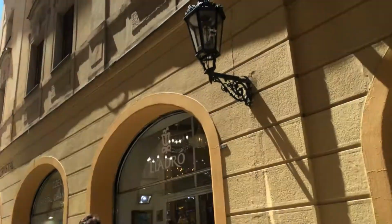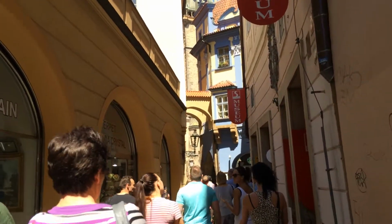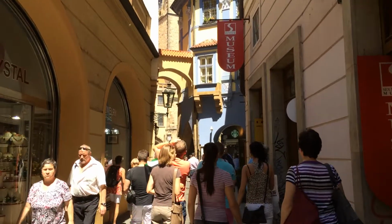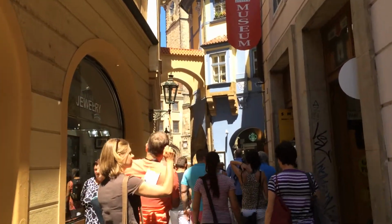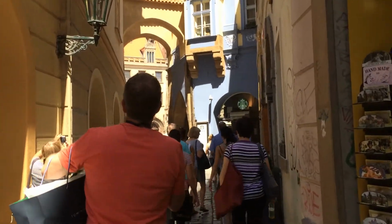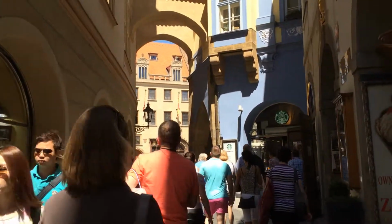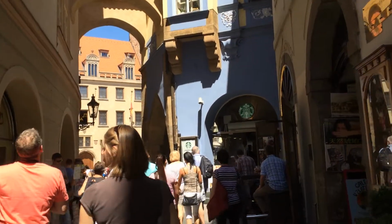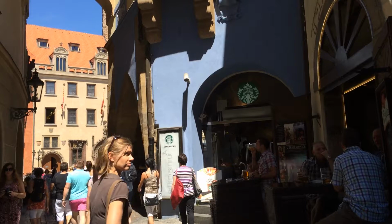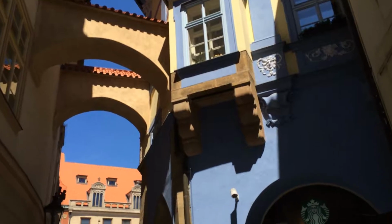So I'm going to turn here. We're in the old town, and I'm going to turn and walk towards the center of the town, which is the town square. It's just an ancient place. And I will warn you that there's a bit of a carnival atmosphere here, just because there are so many people and it's drawing so many activities. So not everything here is old. There's a Starbucks in this really beautiful building.